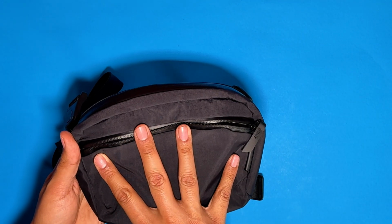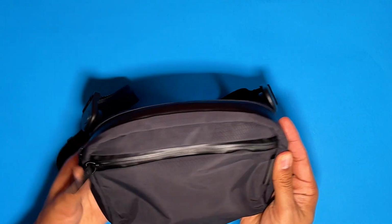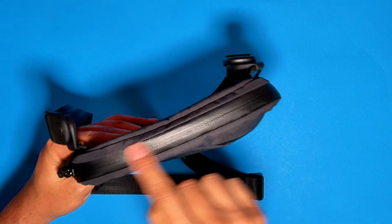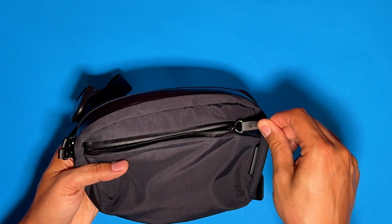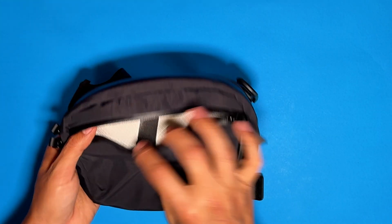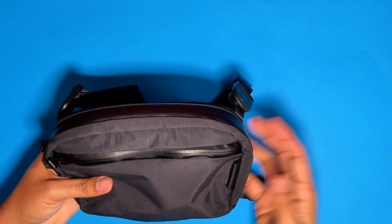On this particular 1 liter sling, not so much the case. They're the typical AquaGuards. So what I mean by that, well, they have this kind of shiny coating on it for weather resistance. So it has a little bit of resistance when you're pulling these zippers. Now, by no means do I mean it's difficult to open. It's just going to have a little bit of extra resistance than a regular zipper would.